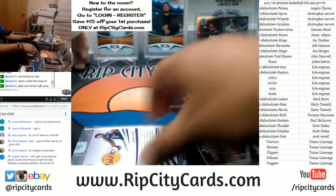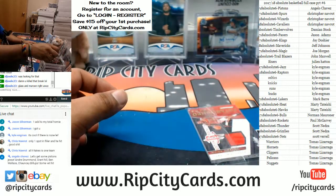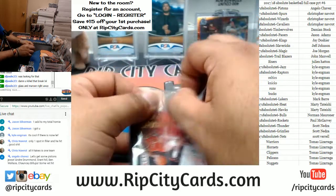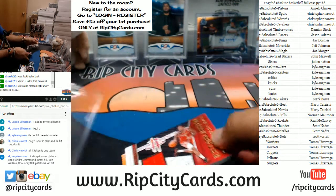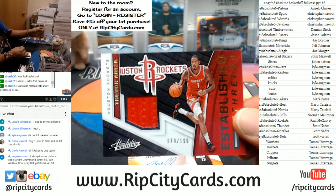What else we got? Lakers, Josh Hart in the encased. For the Rockets, Trevor Ariza /199. The relic.